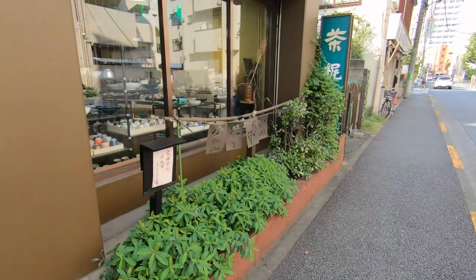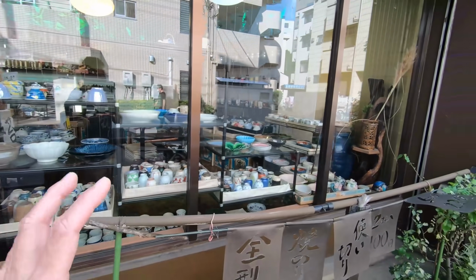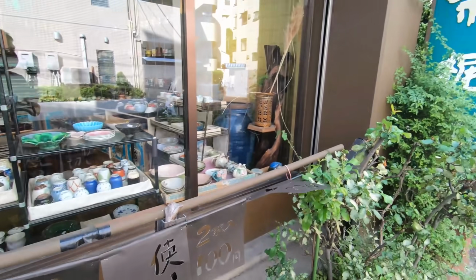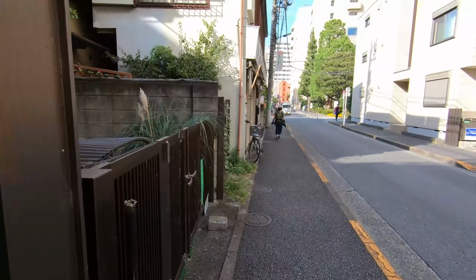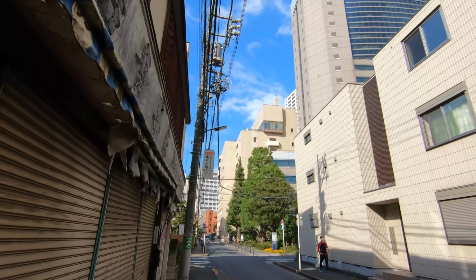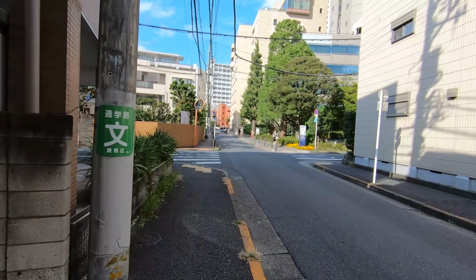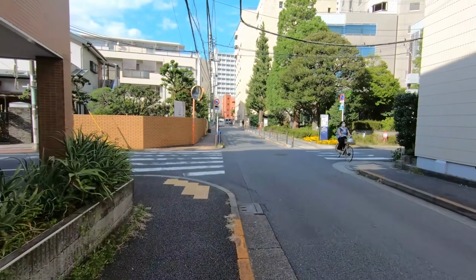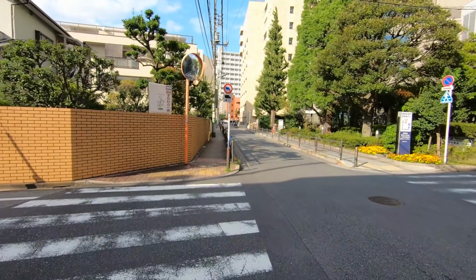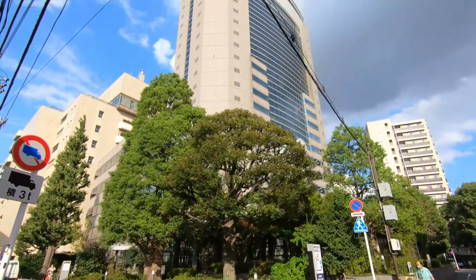Oh, this place is an old-fashioned green tea shop. And they have really nice green tea here, as well as cups, teacups and teapots. Very nice place. Okay. Oh, so happy. The sky is blue. I thought it was going to be a cloudy day today. So far, no cars coming down this way. But yeah, wait until the traffic light changes. This is the back entrance to the city hall here.